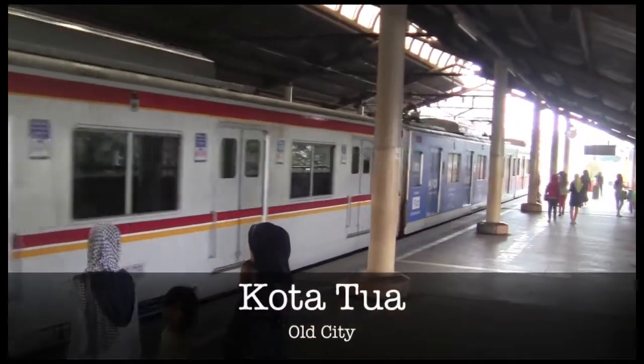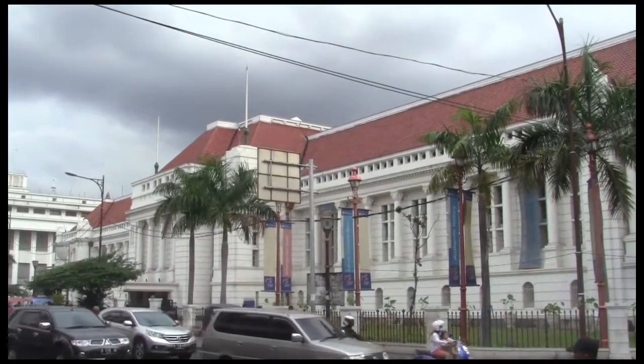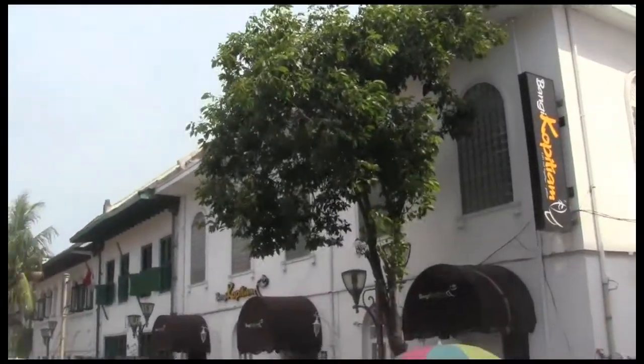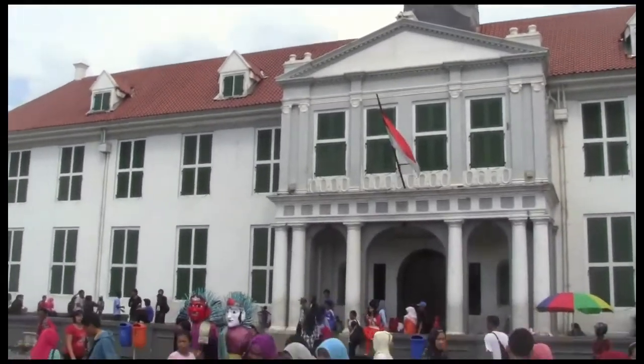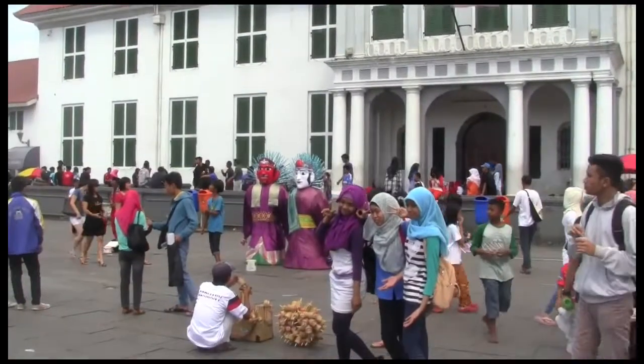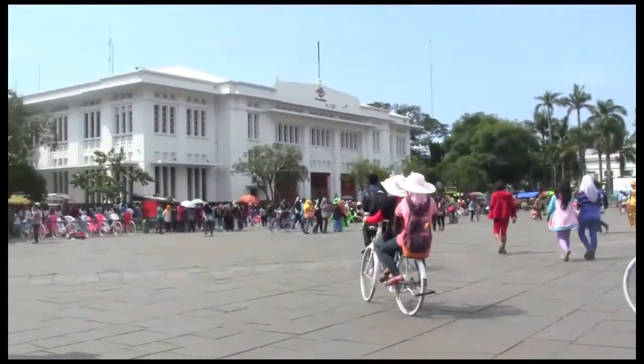In the morning, jump on the train and go for a ride to Kota Tua, the Old City. Once called Batavia by the Dutch, this area was the headquarters of the VOC, or the Dutch East India Company. Kota is home to many important historical sites and buildings, most of which have been converted into museums. People love to come here to hang out, especially on weekends and holidays.